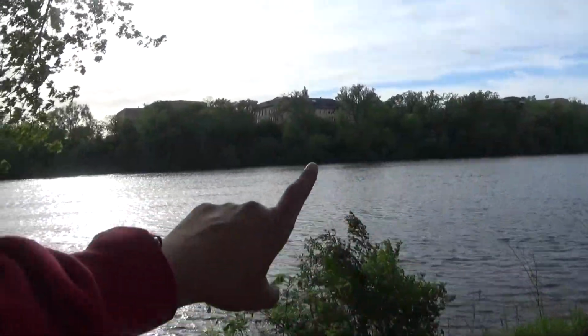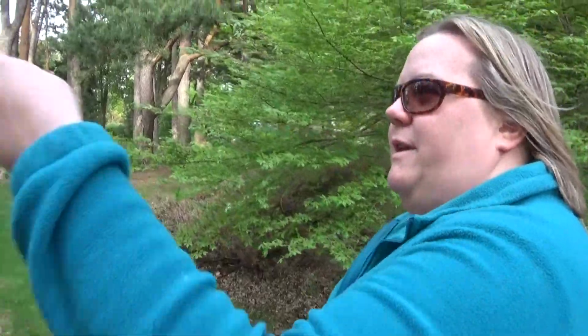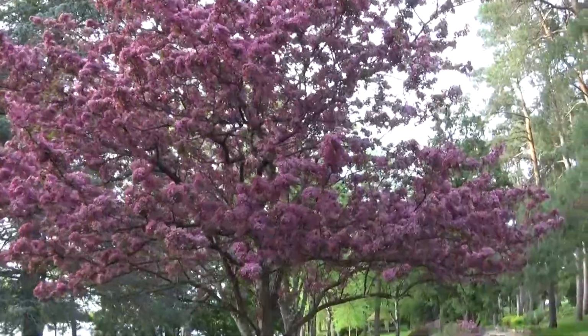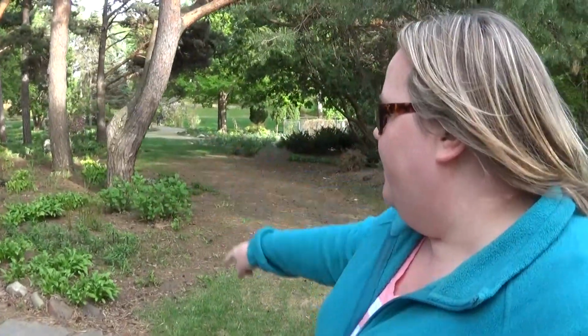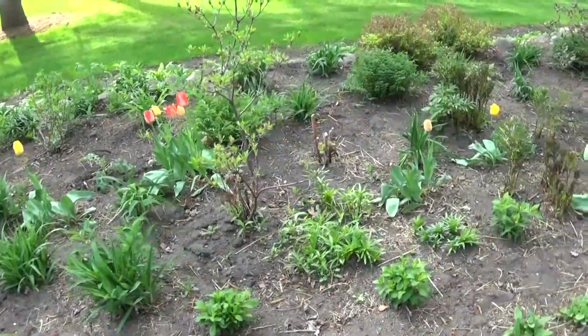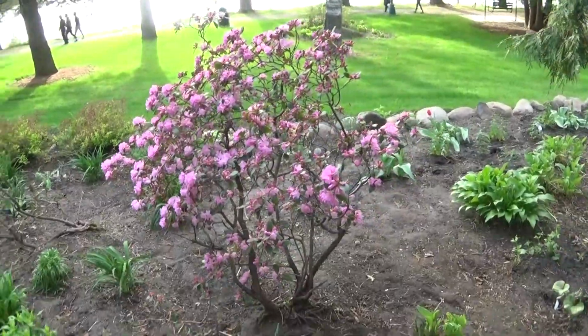On the other side of the river here are these buildings. They belong to St. Cloud State University. So the trees are pretty. These right here. Yeah, they're a pretty shade of purple. Birds are chirping. It's a nice day of spring. You can tell all the hostas are starting to pop up over there. It's kind of a little bit early yet, and since we had kind of a late winter, not a whole lot has come up. Got some tulips over here. This bush is pretty. Nice colored pinkish purple.